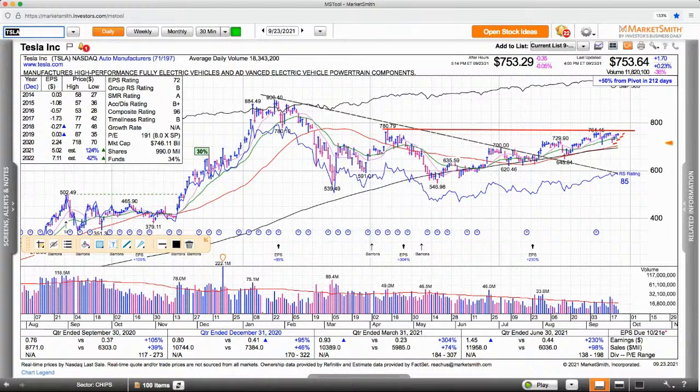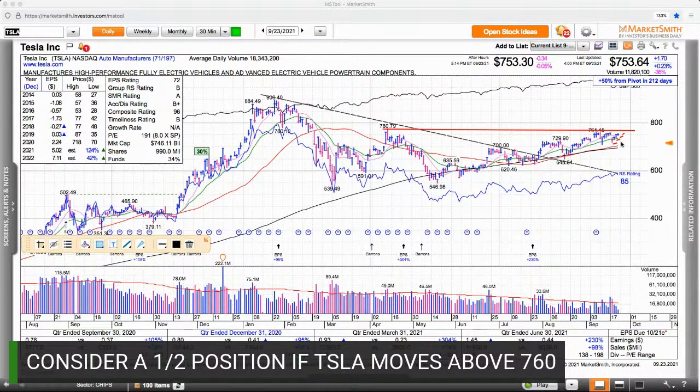So here's what I would do. I would consider a half position if Tesla moves above 760. That's where I'd look to do it, if it moved above about 760.